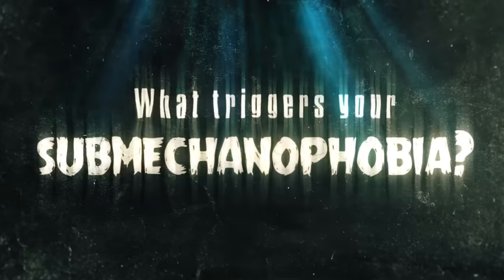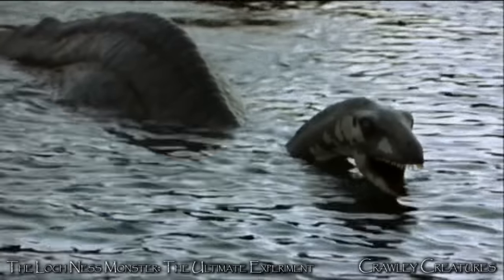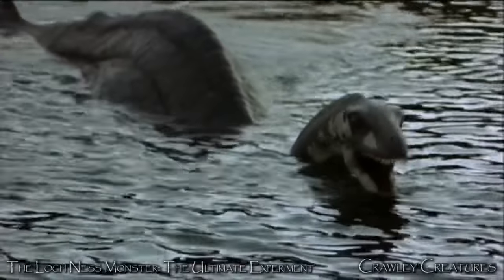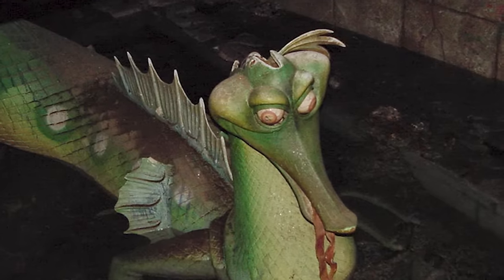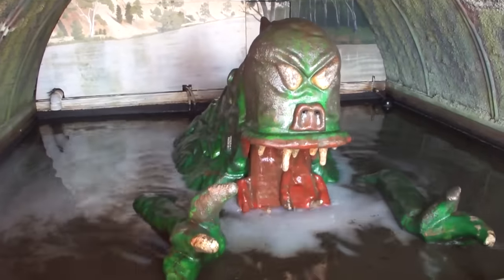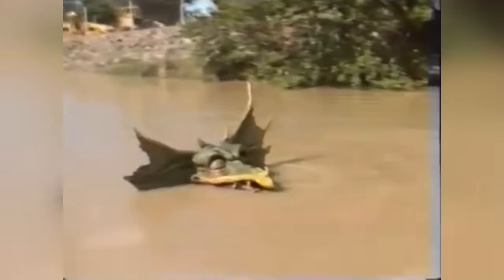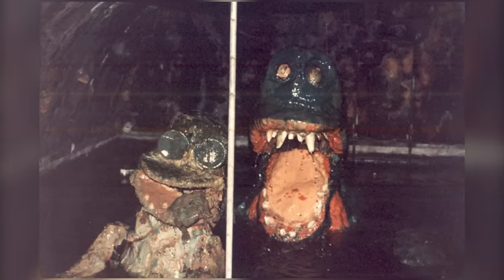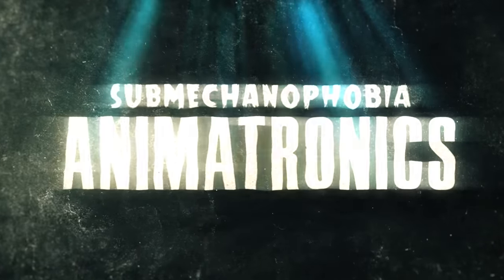What triggers your submechanophobia? Is it swimming next to an actual animatronic, or just watching a submerged animatronic move? Is it the size and closeness, or watching an abandoned animatronic deteriorate? This fear is probably different for each and every one of us, but whatever the reason, most of us here today have a love-hate relationship with this phobia. So, we bring you Submechanophobia Animatronics.